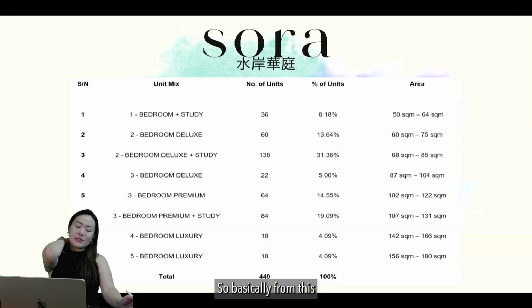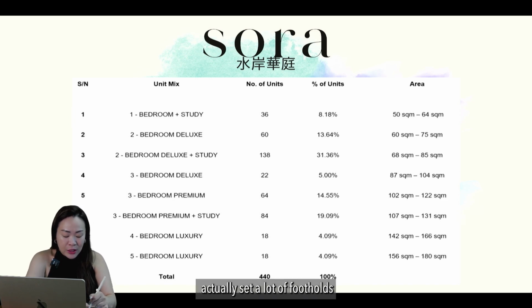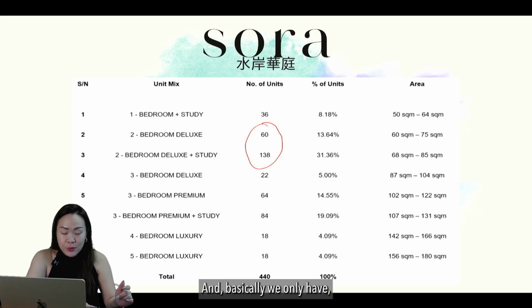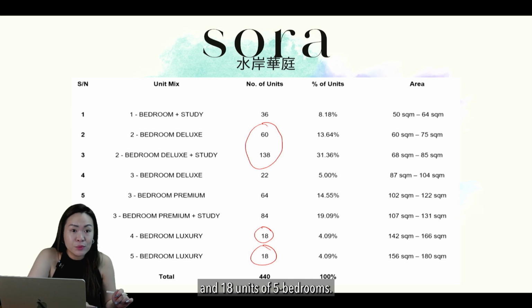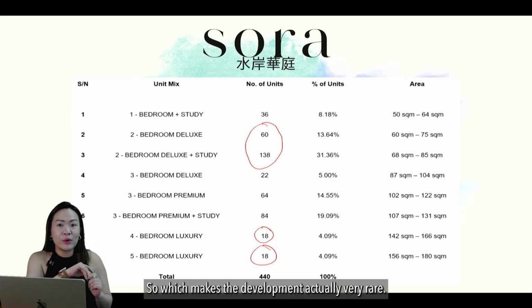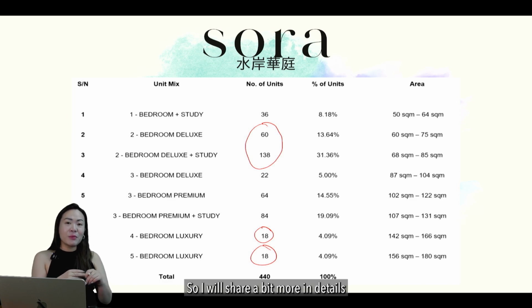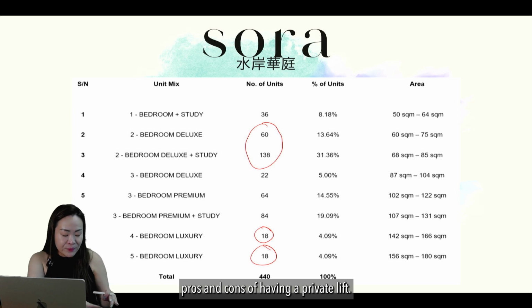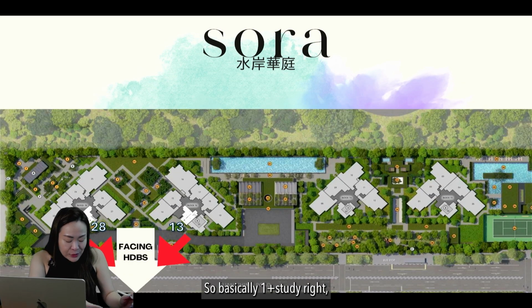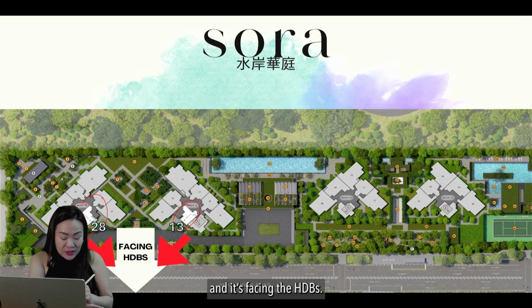From this distribution mix of the units, we can see that the developer set a lot of footholds on the 2 bedrooms. We only have 18 units of 4 bedrooms and 18 units of 5 bedrooms, which makes the development very rare. The 5 bedroom comes with a private lift. I will share a bit more in detail on the pros and cons of having a private lift. So, 1 plus study. The 1 plus study is in stack 13 and stack 28 and is facing the HDBs.